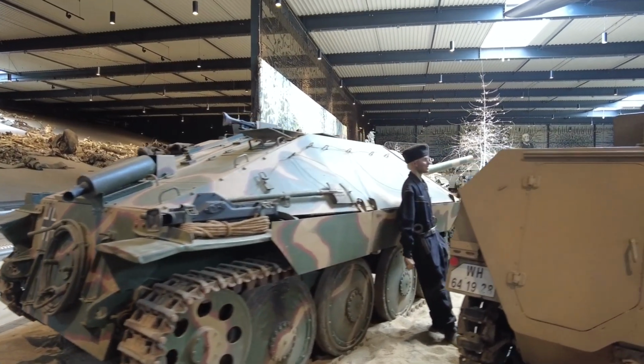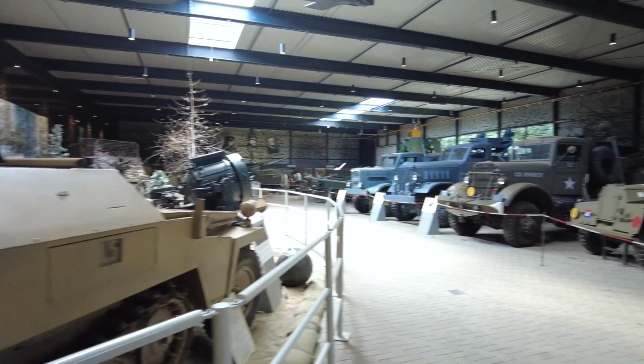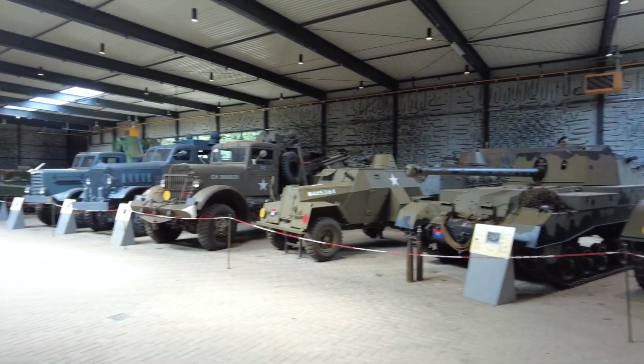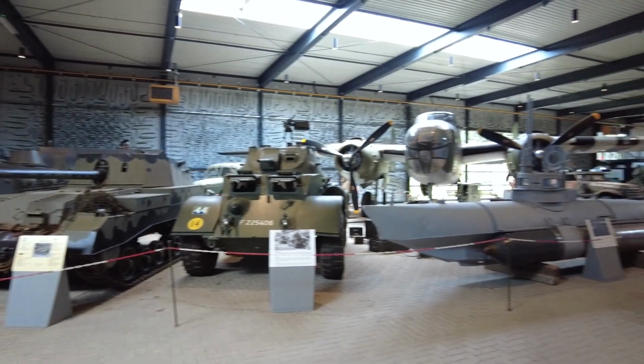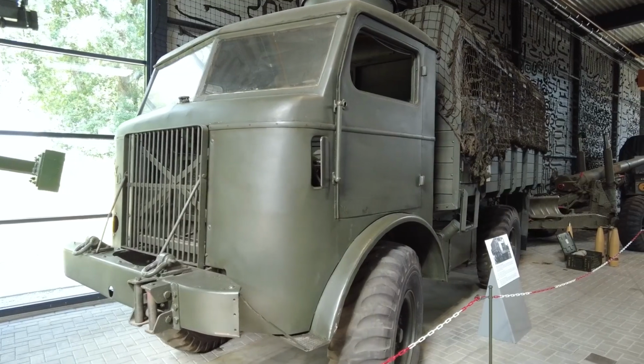Hi friends, one more time in another museum. This time I am in Overloon, here in the Netherlands, South Netherlands, in Holland. This museum, Overloon, was very interesting when I visited for the first time 10 years ago, more or less. And I was surprised because the collection was incredible, really huge, full of Second World War vehicles, mainly Allied. American, British, and very rare things that you cannot see in others, and very well conserved.